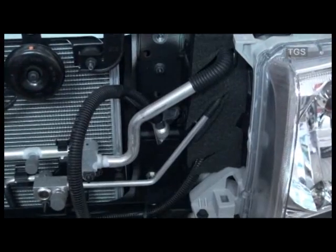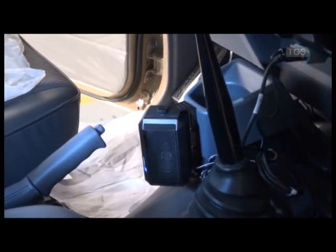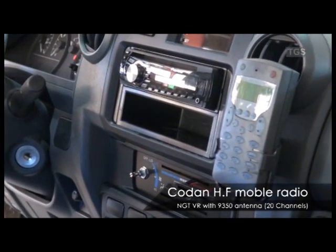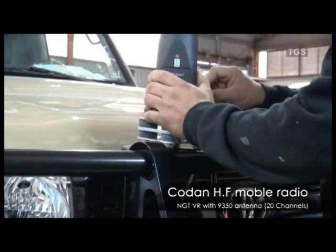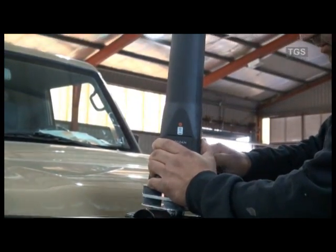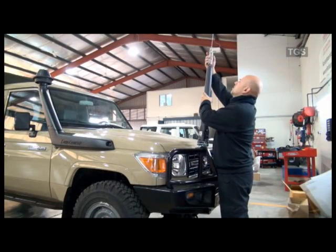And the mountings for the speaker and microphone are secured on the dashboard. With more than 800 installations per year, TGS engineers have a wealth of experience in fitting these systems. The antenna is then connected and the radio operation checked.